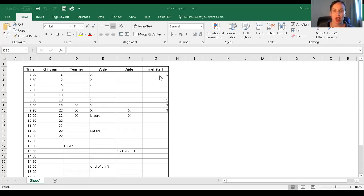So there's a lot of times when there are only a few kids, like 10 kids, so I only have 1, and then I have 3 staff. And this also shows when they can go to lunch, and when their end of shift is, that type of stuff as well. You can also switch it. Sometimes it's not fair to the aides that they're being asked to work shorter hours, so you have to negotiate that with your own particular staff members as well.